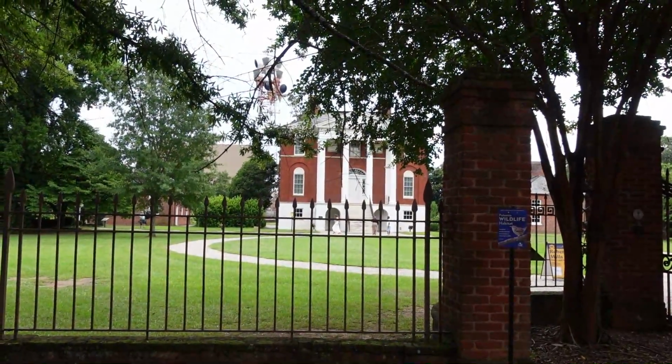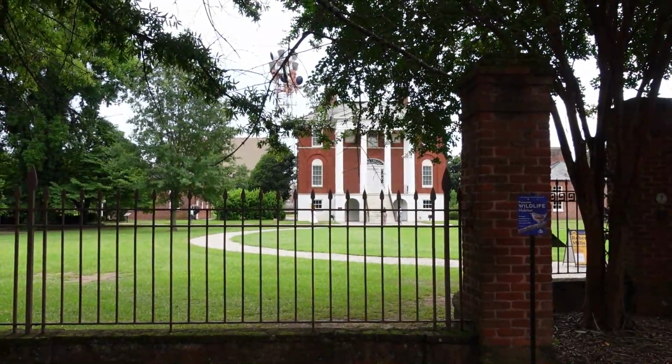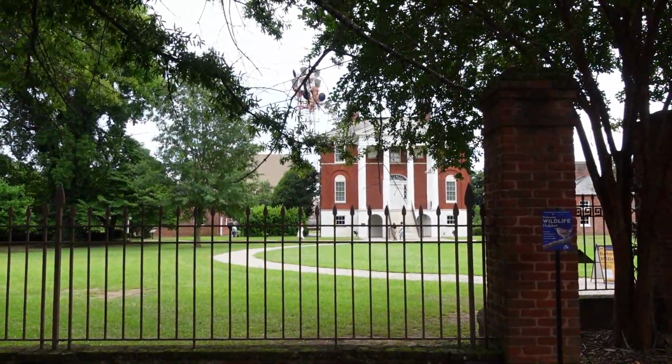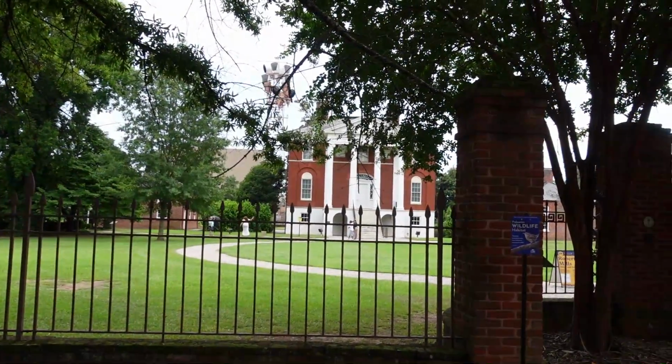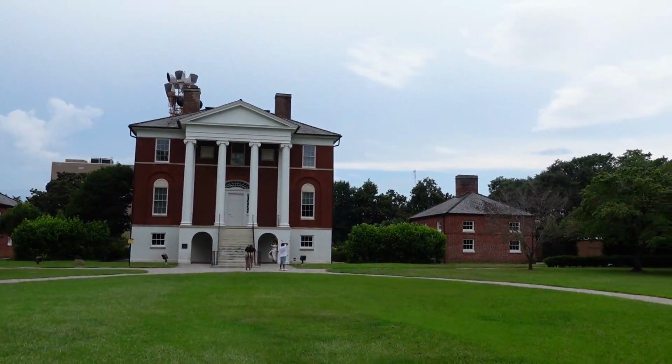This is the site of the former Columbia Theological Seminary. It was founded in 1828 by the Presbyterian Synod of South Carolina and Georgia, and located here in 1831. While Robert Mills was building this house, Ainsley Hall actually lived across the street.